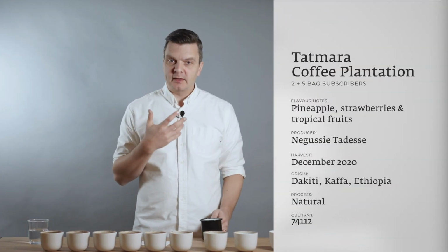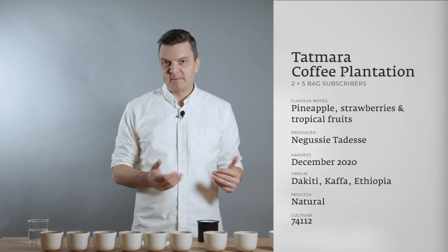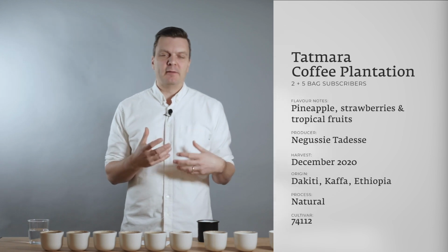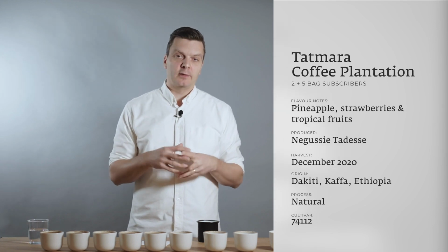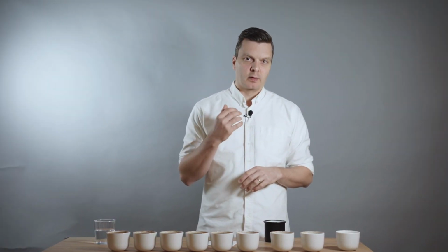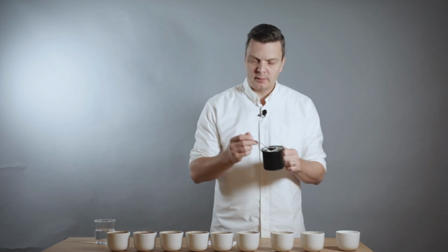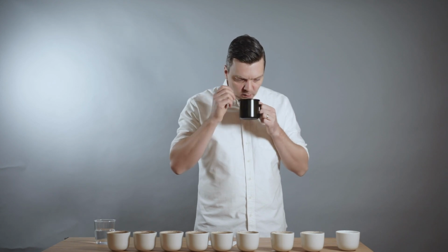Its finish is quite clean. It feels like juice, you know, fruit juice, but it's coffee. And that fruit flavor comes from yeasts that are kind of working on the mucilage when the coffee is drying. So you get this more towards pineapple, strawberry, these kinds of fruit flavors, whereas the first one is a different type of fruit flavor.